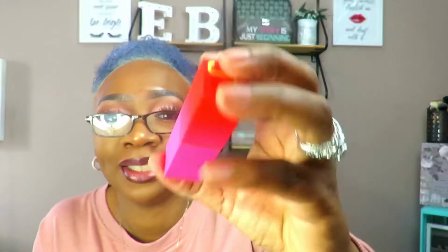And what else did I get? I got this right here. I haven't used it yet. I think I showed it in the video. It's the Juvia's Place Red Cherry, and it's called So Red. I'll take it out of the packaging for y'all to see. Right here. Look at that. Oh, God, I love that lipstick packaging. That is so gorgeous, y'all. It's called So Red, and it's got a Juvia's Place symbol on the front of it. And this is the color right here. I can't wait to try it.